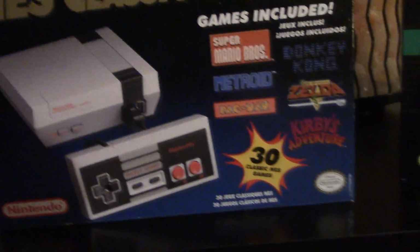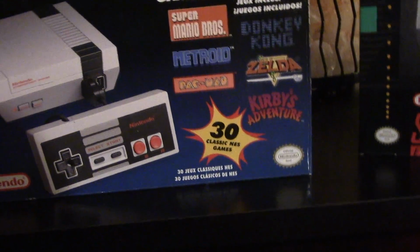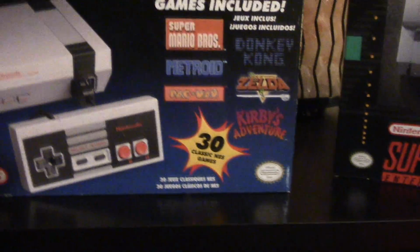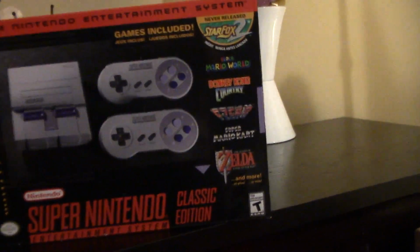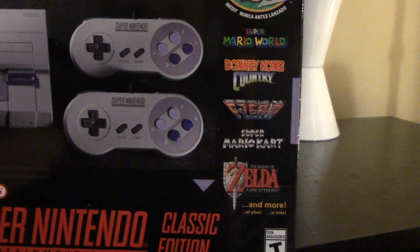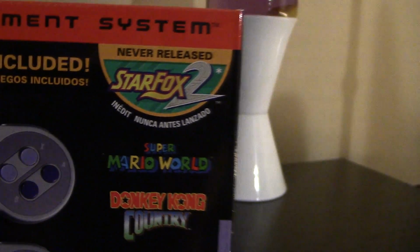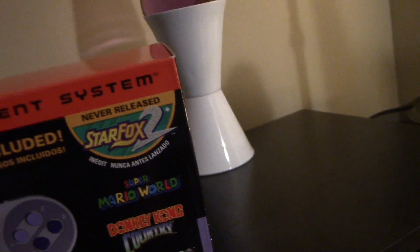On the NES, you have 30 Classics and some of the games, or top games, that they wanted you to see, like Donkey Kong and Super Mario Bros. On the SNES Classic, we don't get a definitive number on the front of the box, but we do have the never before released Star Fox 2 game, so they definitely want to advertise that, right?